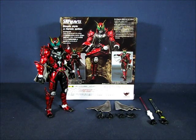Okay, we're back and we have Dark Kiva out of the packaging, and I have to say that this figure is quite nice. It's pretty nice when you see it in picture and video form, and is even better when you have the package in front of you. And it's just simply spectacular once you have the figure out of the package and in hand. It's just a really cool looking figure.